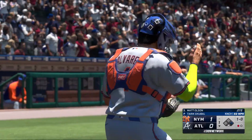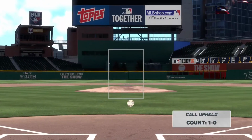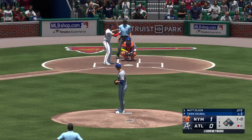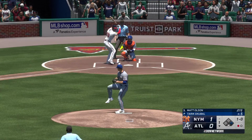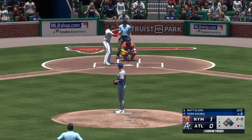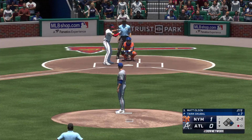Down, ball. And an ABS challenge coming from behind the dish. Not far out of the zone, but it was a ball. Still one challenge left for them. Man at first, one away. Last two pitches have been down in the zone. Pitcher clearly trying to get that ground ball double play. But in this count, you're going to have to give in, elevate his pitches, and get back into this at bat. Got it started a little too early. Strike one.